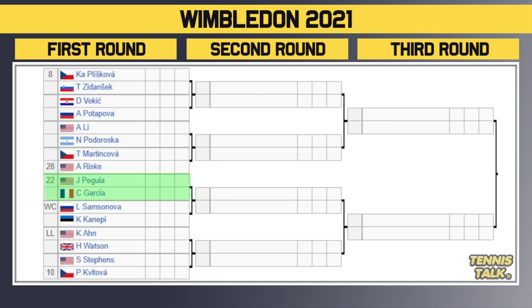Then we got the 22nd seed Pegula versus Garcia. Circle that one as one to watch as well. The winner of that match takes on either wildcard Samsonova or Kanepi in the second round. Then we got the lucky loser Arn taking on Heather Watson, another UK player that everyone should watch out for.